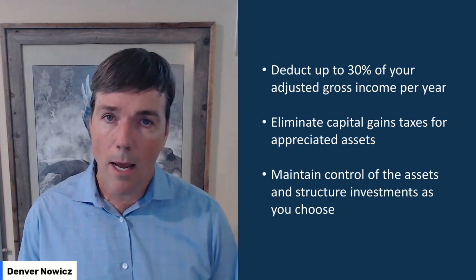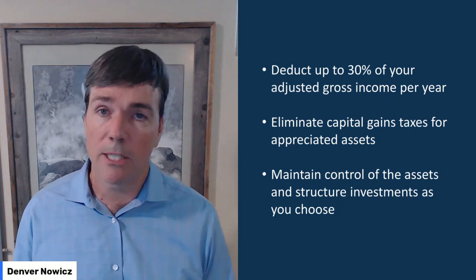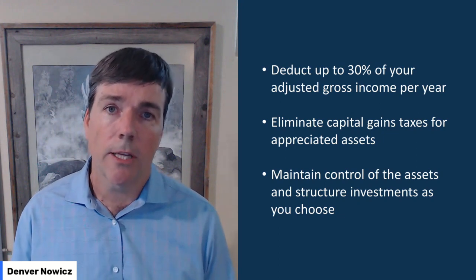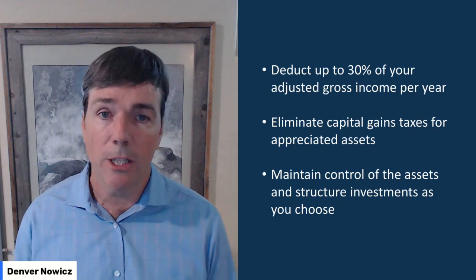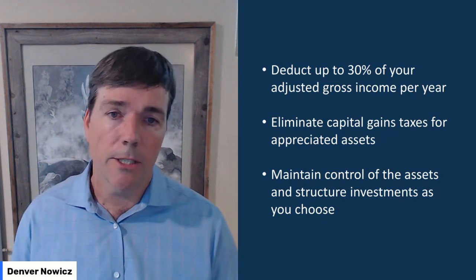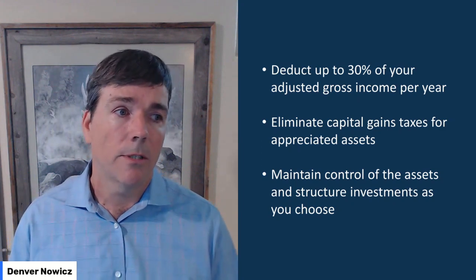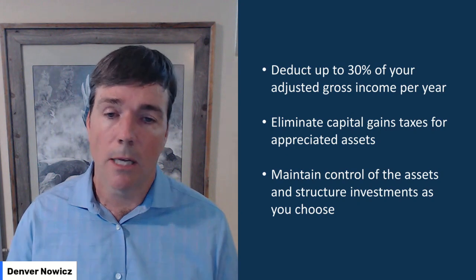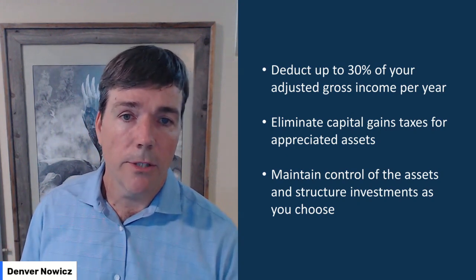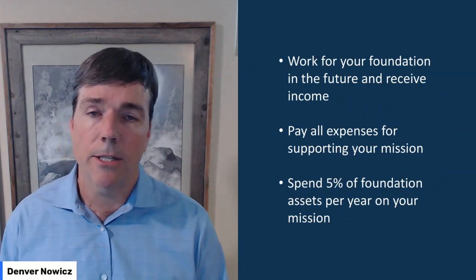Now, this is not quite as flexible as the multi-generational endowments. With those, you can actually do pretty much anything you want with the money. When you use a private foundation and you're structuring that up, you're deciding what kind of charity you are going to be. And that could be, whatever your mission is, we're going to teach entrepreneurship to kids, we're going to work with animals, we're going to do a lot of different things. And I'll go through some examples. Then the assets, as you're using them, have to be spent on the goals and mission of that foundation.